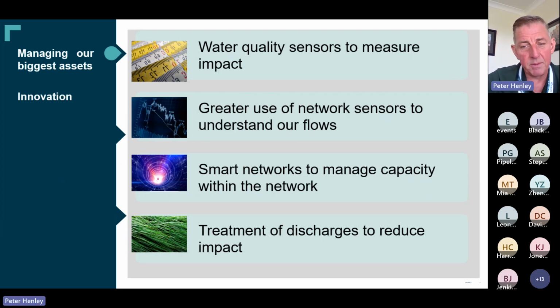And then smart networks. And I think this is the key point around how do we maximize that hole in the ground, the existing pipe network? How do we manage that capacity? Can we stop the flows? Can we hold them back? Can we retain them in the system using smart networks to control it, to utilize the capacity in our network to prevent some of those CSO spills?